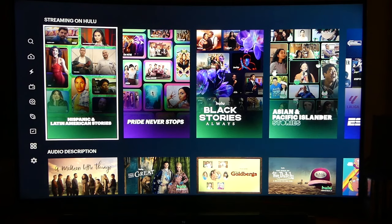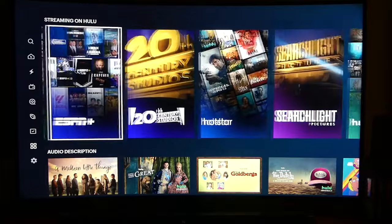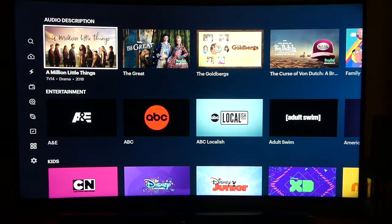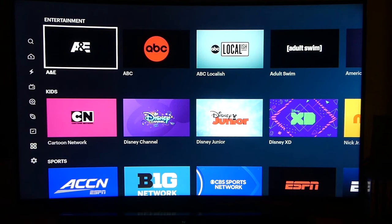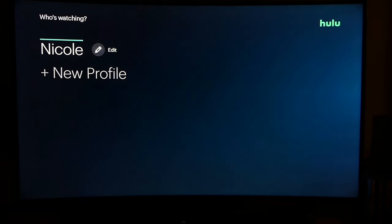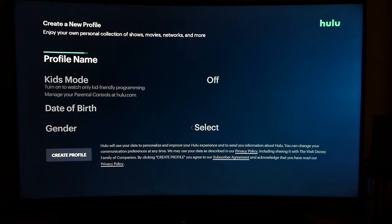A few final things to note about the user experience are the Hubs option from the left menu. It's an easy way to find content by type or network. For instance, if you're looking for ESPN Plus content in the Hulu app, click Hubs, then that option from the screen. From the Settings option on the left menu, you can access your profiles. On a TV, that's about all you can do, so we're not sure why they list all the other options on the settings screen, as they require a computer to access.